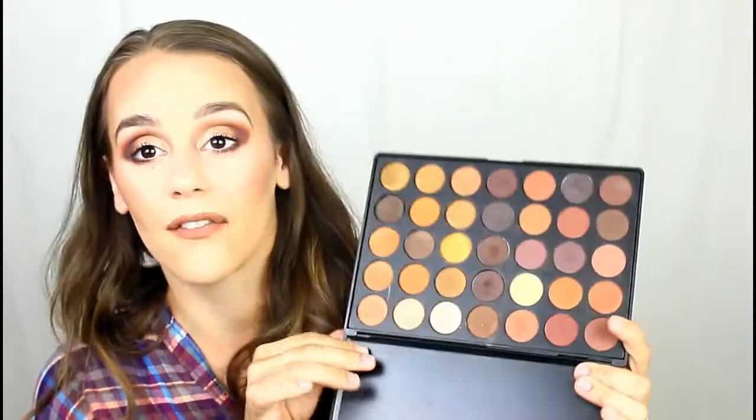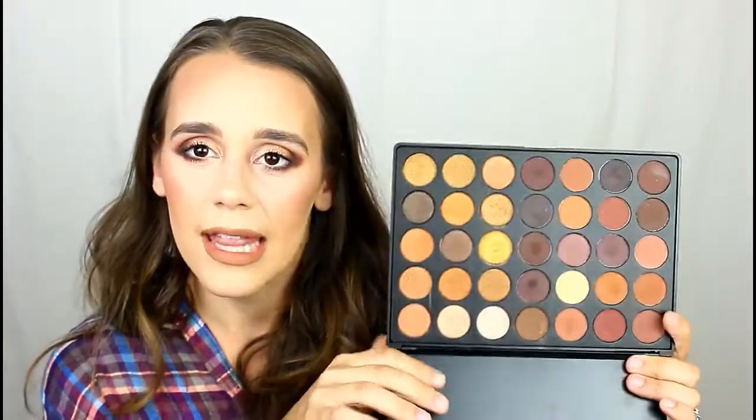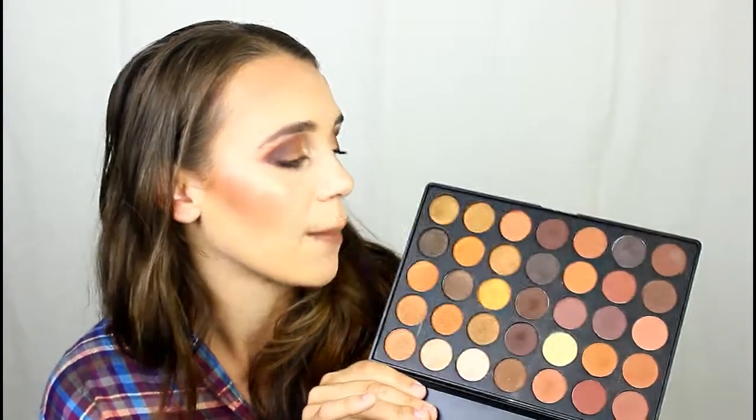It's super intense. It's the same quality, if not better than the 350. Amazing shades. I love the browns. I just wish there was a shade similar to MAC Nylon that would be the cherry on top of the cake for this palette. But this will be another go-to of mine. Oh, I love this shade so much right here. This will be another go-to of mine for the fall time. So this is, once again, the Morphe 35R.